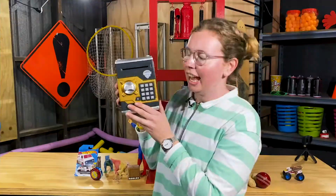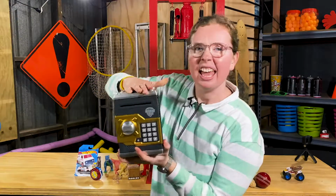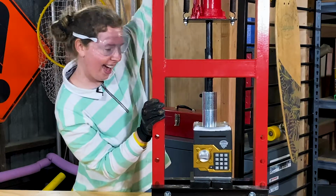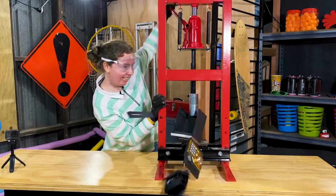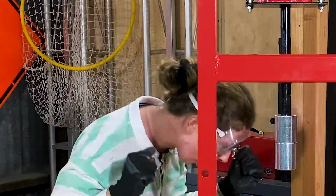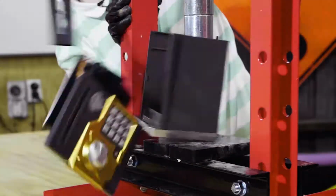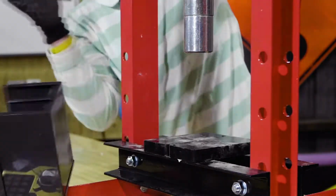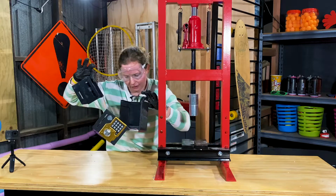Who's next? Have you ever wanted to have your own personal safe? There's nothing in there, but we're gonna squash it and see if this safe really is safe. Woohoo! If you want to know how safe it is, it's this safe.